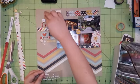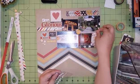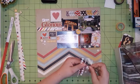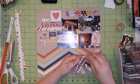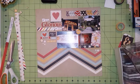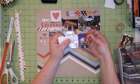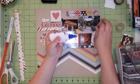Oh, and I'm also going to glue down that wood veneer when I finally decide where it is going to go. And then I'm going to add some enamel dots over by the stitch tag, and then I add an enamel dot over the hole in the tag. I'm not a twine person, so I just usually stick an enamel dot or a brad in there.